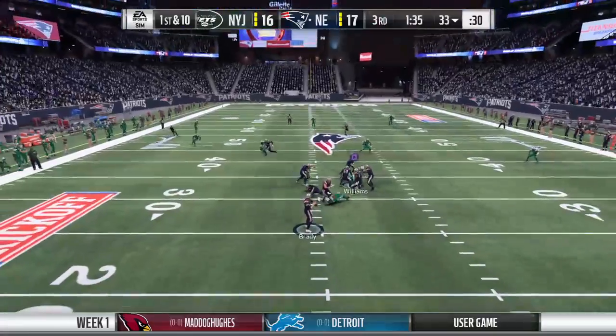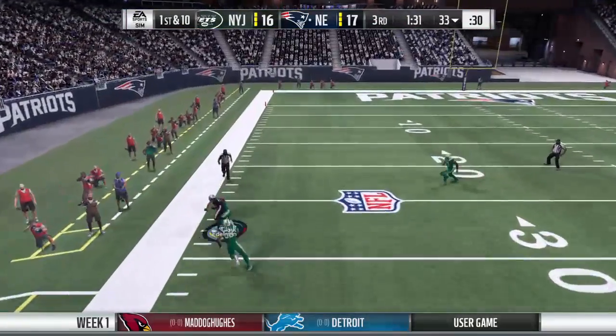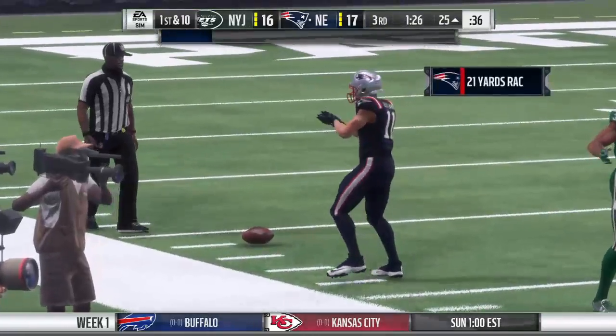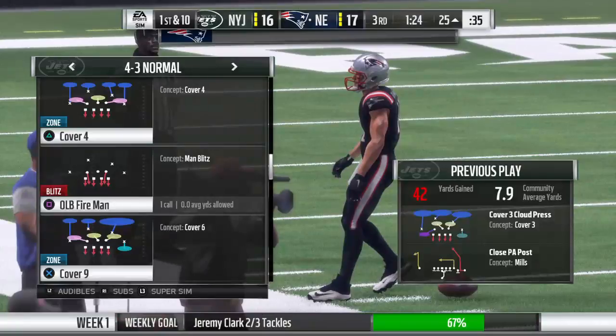They go play action here on 1st down. And he fires to Edelman, complete on the comebacker. And they do finally get him, but he takes it to the 25. Brady and Edelman hook up for a big one.